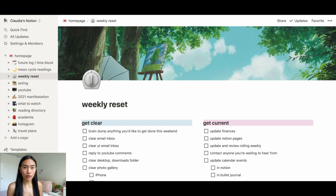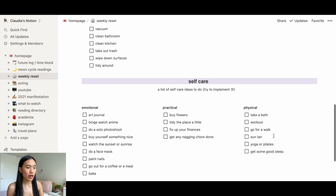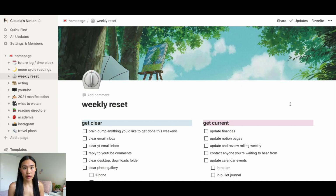My routine is divided into 4 categories. We've got get clear, get current, get ahead, as well as self-care. I do want to say that during my routine, I don't just complete one section at a time. I might jump here and there. Things do overlap. So if you're using this template, please don't feel like you need to strictly adhere to each step in the routine. Just take what resonates, leave out what doesn't, find what works for you, all that good stuff.